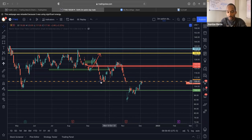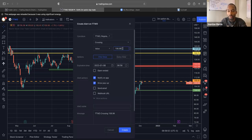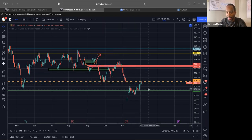First being Take Two, hitting this previous support here. We see the support bounce, that double bottom there that failed through, and now we're testing as resistance. So I'm looking for a flip on this, break below 106.30. We're going to close below that, and we can start pulling back to this support level around 100.